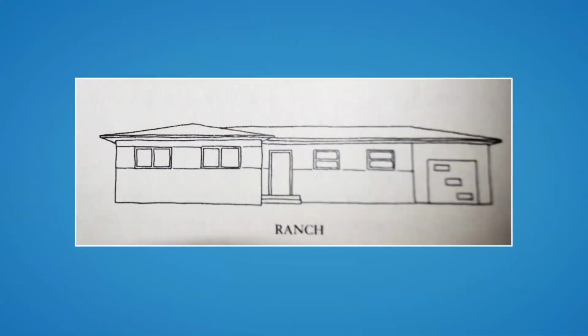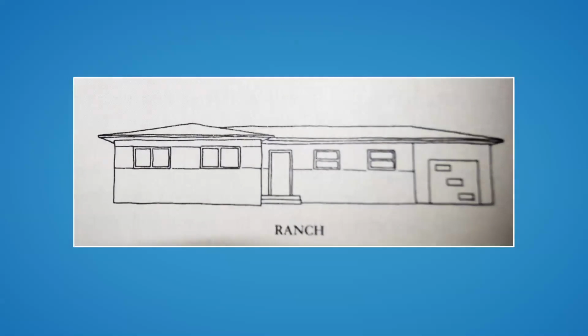Unfortunately, that also makes them very much in danger because of the large lots and the fact that they're one story and don't make the most of the building lot necessarily. People are tearing them down and putting up McMansions, and we're losing a part of American history in that way.